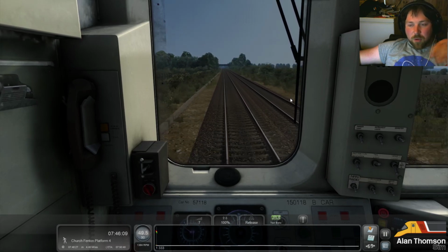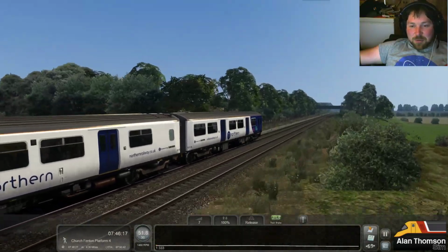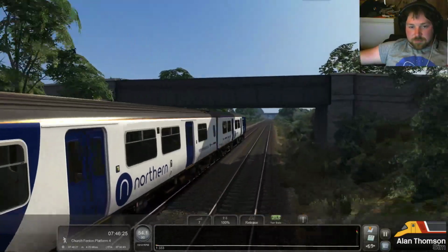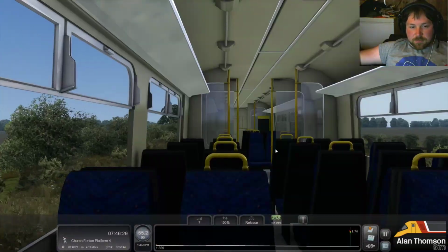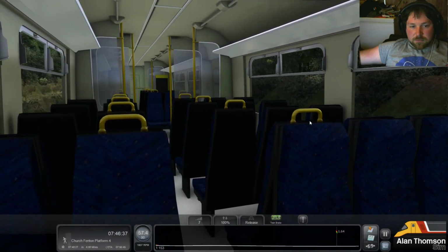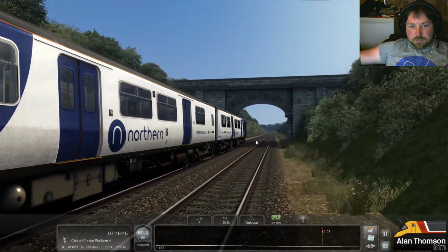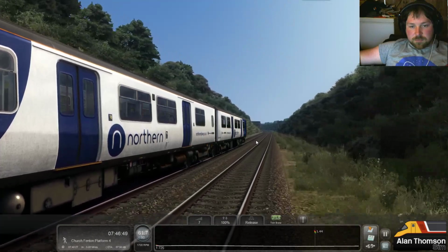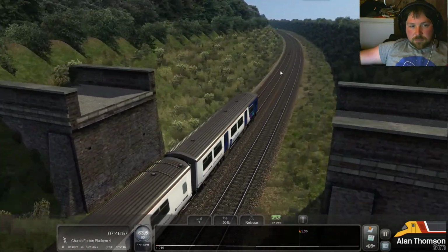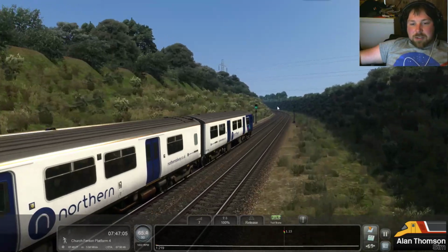Yeah, I think this is what Max called the boring bit. He said it was just 5 miles of track. But actually, I quite like it because it does slightly remind me of the Fens, just with more trees, slightly greener. I'm pretty sure that's not a missing bridge. Pretty sure that's meant to be a disused bridge.